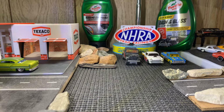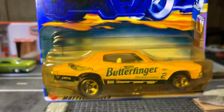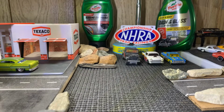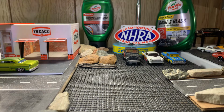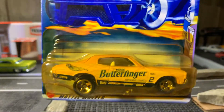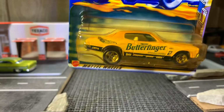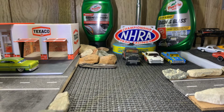Here we go. This one's a new one as well. It's a 1970 Chevelle SS Butterfinger. And it is, it doesn't say. It's a 35th anniversary though, and it's from 2003. So there's that one. That's my first one of that one. Not much detail to it. And it's heavy. Plastic bottom, no, but it's not real heavy.